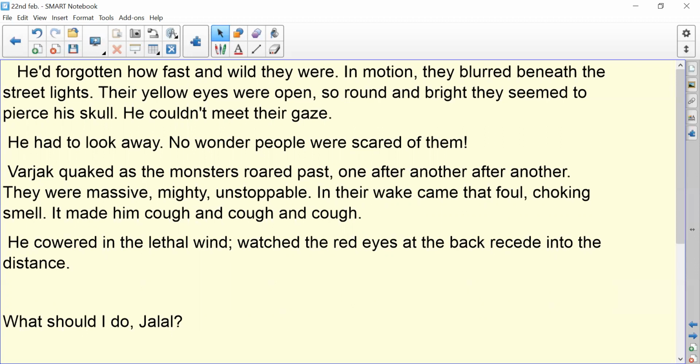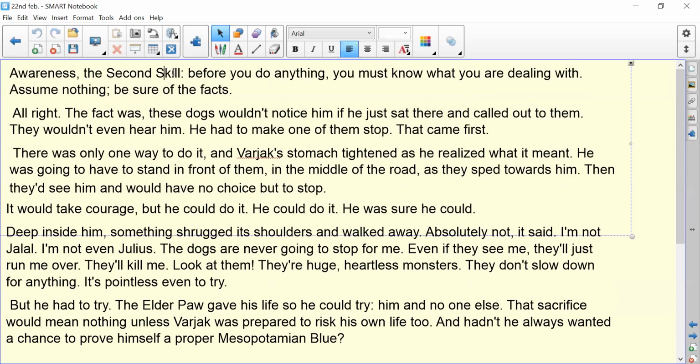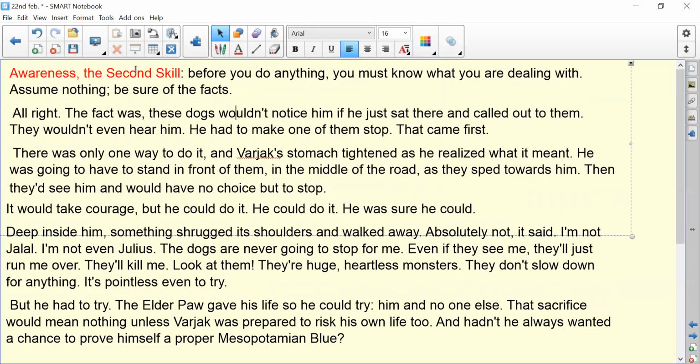"What should I do, Jalal?" Awareness, the second skill. Okay, I'm just going to underline this because that's a really important part of the book, isn't it? We've had a first skill, and now we've got a second skill. So I'm just going to highlight that.